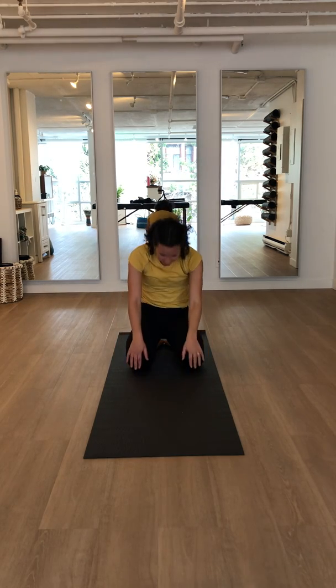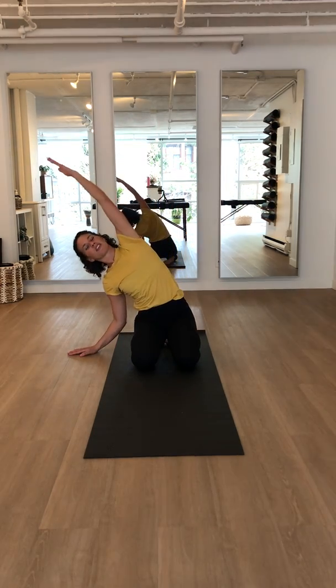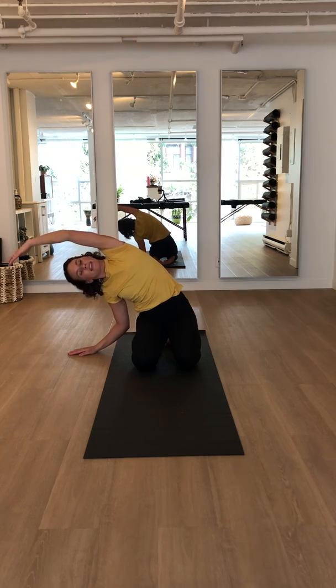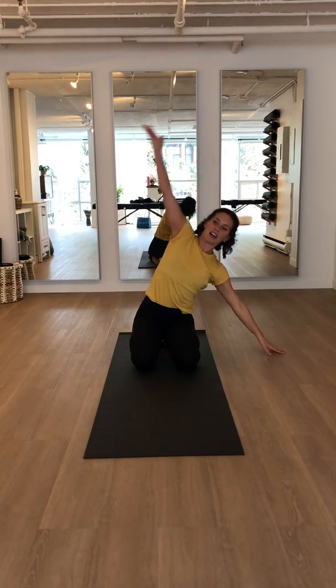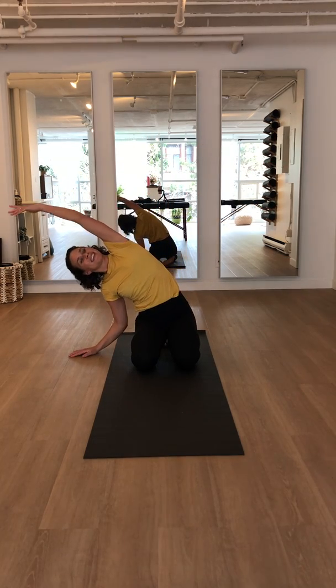The final spinal movement we need for our health is lateral flexion or side-to-side movement. So simply just coming over to a side bend and other side. And you're going to feel a nice stretch along the side body.